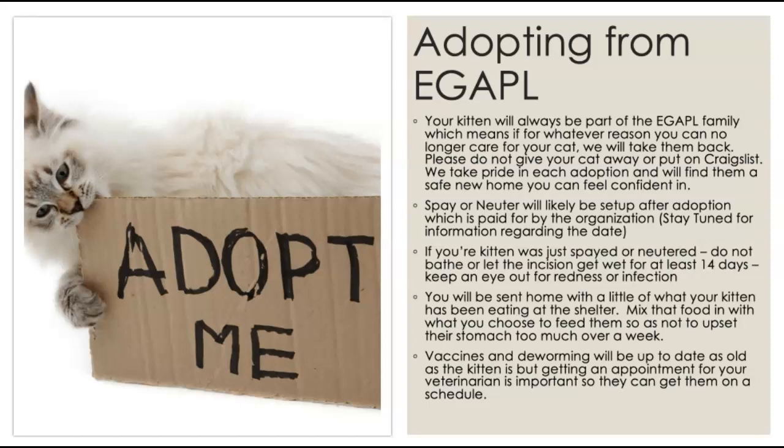You're going to be sent home with a little of what your kitten has been eating at the shelter. You're going to mix that food in with what you choose to feed them so as not to upset their stomach, and you're going to do that over at least a week, just to make sure that they're doing okay on it. Vaccines and deworming are going to be up to date as far as your kitten's age, but it's really important to get an appointment with your veterinarian so that you can stay on schedule.